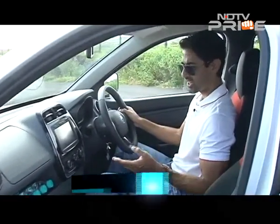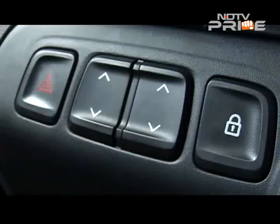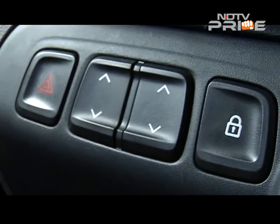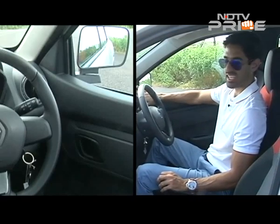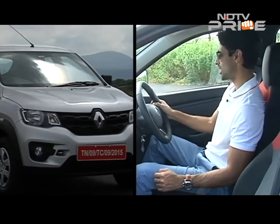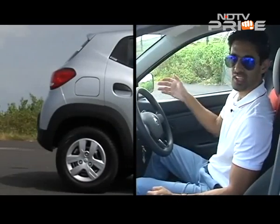But there are a couple of areas in which you sense that they have done a little bit of cost cutting. So you've got the window controls in the center console. You don't have controls for the side view mirrors in the cabin. And on the outside, you notice a couple of things, like you've only got one windshield wiper and only 3 wheel nuts on each wheel.